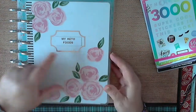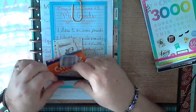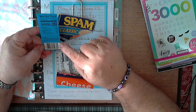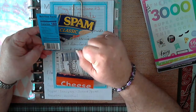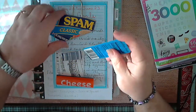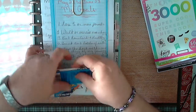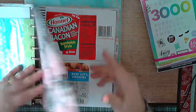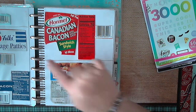This is my keto foods, and what I do is I take the name of the food and then I keep the calorie count and the barcode, because I can use my app and you just scan it and key in how much you're having, and it figures up all your carbs and everything for you. Makes my life so much easier. But that's why I do it this way, and I'll show you how I've got it, which I will go into more detail when I go back to do my book. See, I just put white paper over the calendar date, and then I just glue them in.